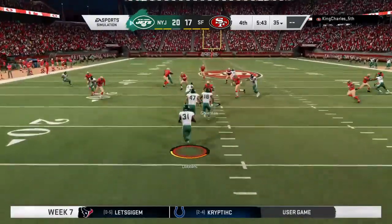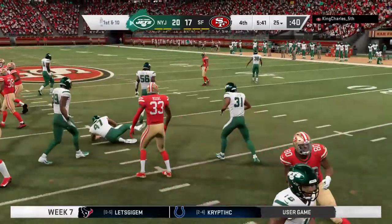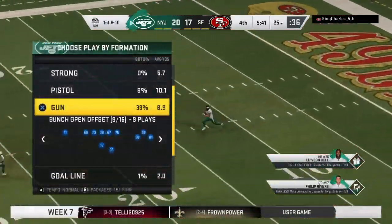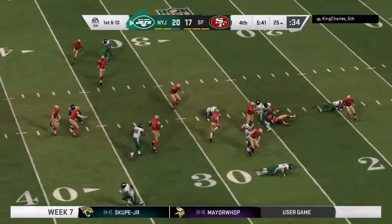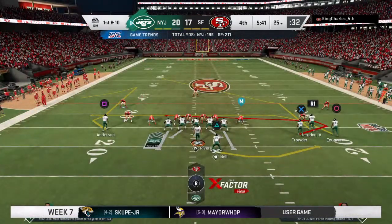This fielded at the 2. And not a bad return here. He gets it out to the 25-yard line. Jets offense coming up now to start their next drive.